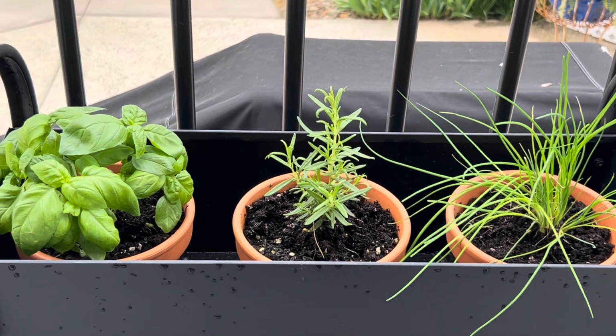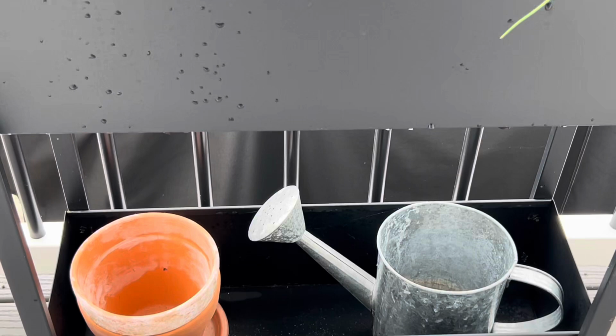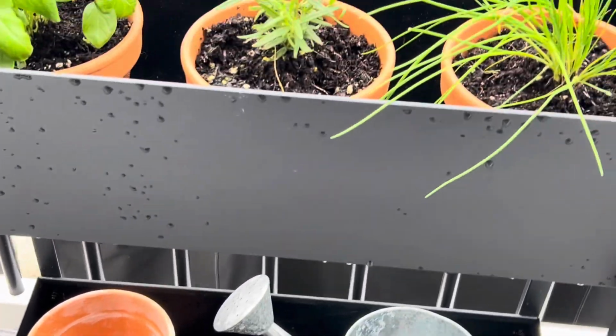Please let me know if I did anything wrong. Hopefully these will take off. I don't know if the chives are going to make it. Is that looking normal or what? Let me know.